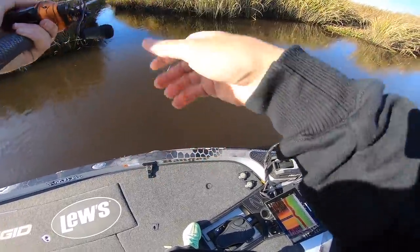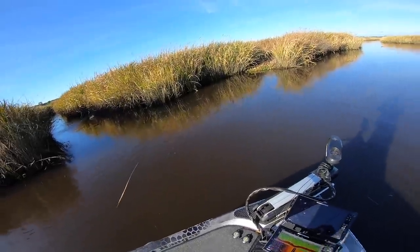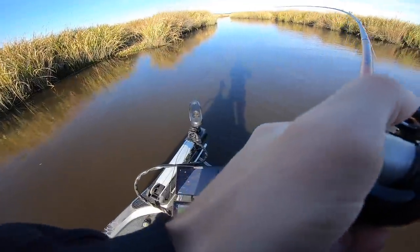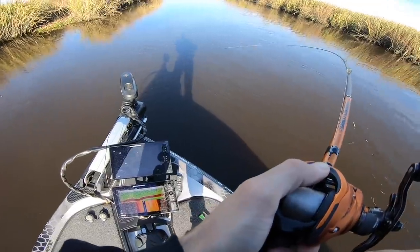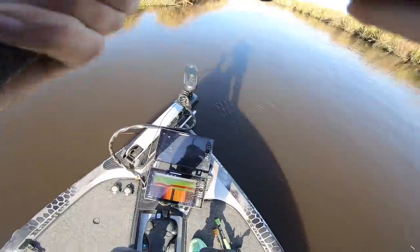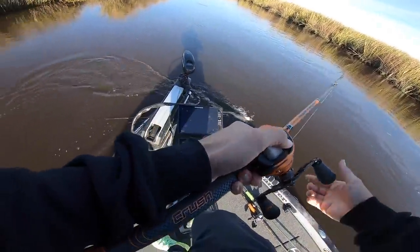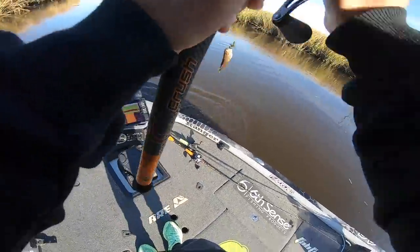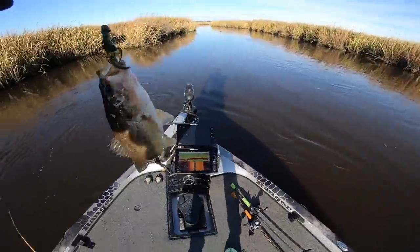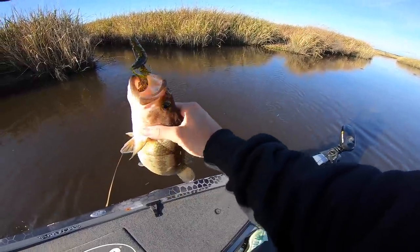Oh, get the net. I got him. Oh, it's a good one too. That'll jerk the rod out of my hand. This is a good one. Oh, he's fighting so well. Oh, not bad. I thought he was a lot bigger than that. But hey, we're catching him. Gosh, about jerked the rod out of my hand. I thought I wasn't going to catch that.